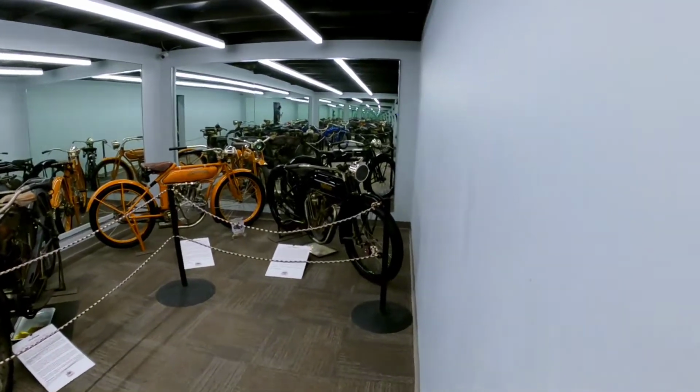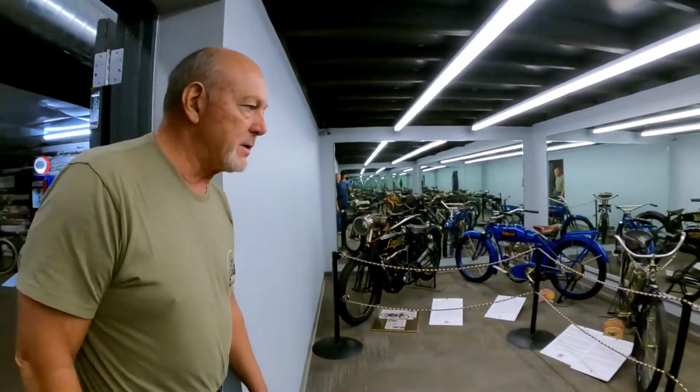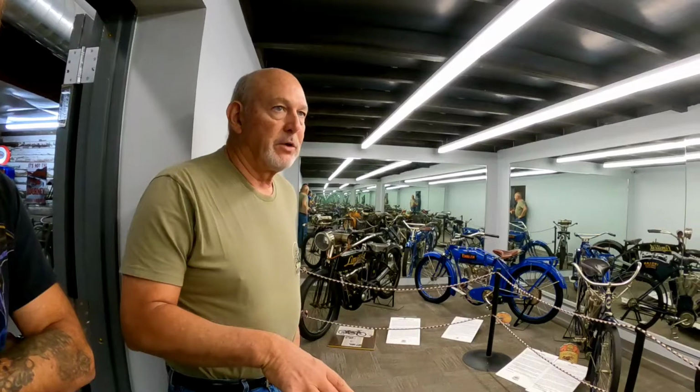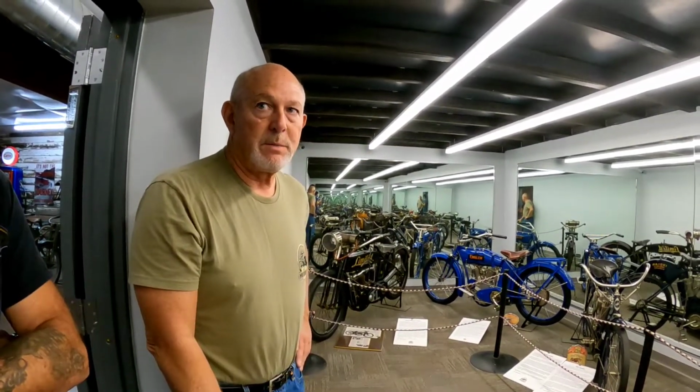When we built this, part of our agreement with Mike, the owner of these bikes, was that we protect them as best we can. And we had toyed with trying to build this building in 2 levels, a community center on the top and then a museum in the basement. Right. And as we did that, we finally decided we weren't probably going to be able to afford that. We didn't have any money.